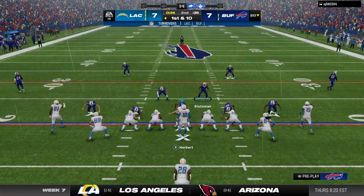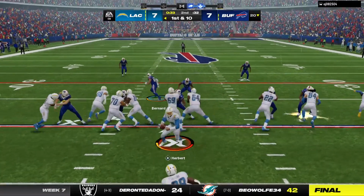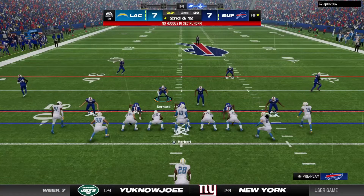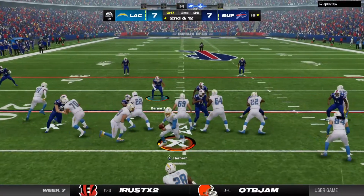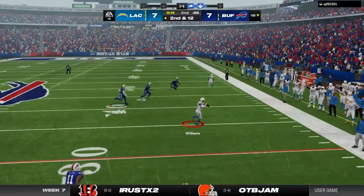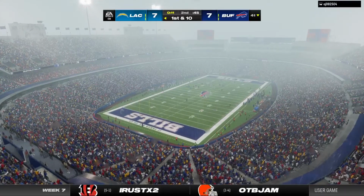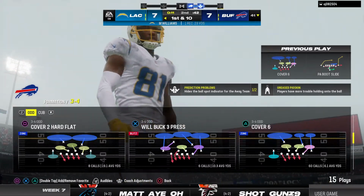The Charger drive about to get going as they will take over here with a little more than 30 seconds remaining. They try and run on first down, but this one going to lose a couple yards as they get him behind the line. Now the Chargers hustling, trying to get up and get set. Play action. It's Herbert. They'll roll him out right. Finds the open man. It's Mike Williams. And the Chargers going to signal for the first of their timeouts as they stop it with 11 seconds remaining in this first half.